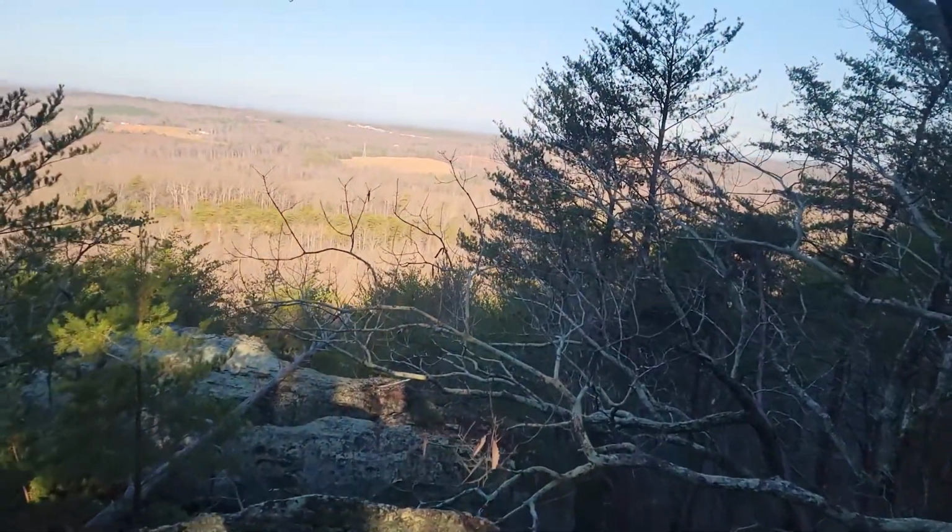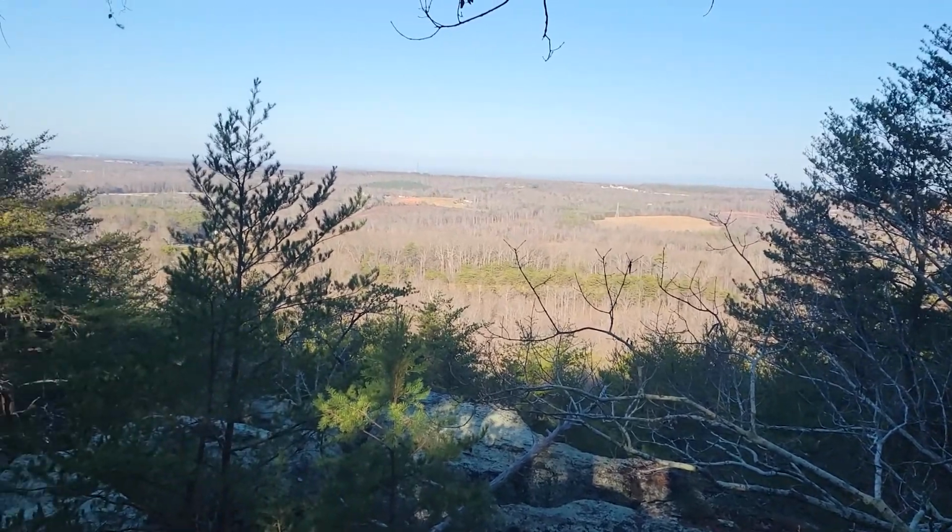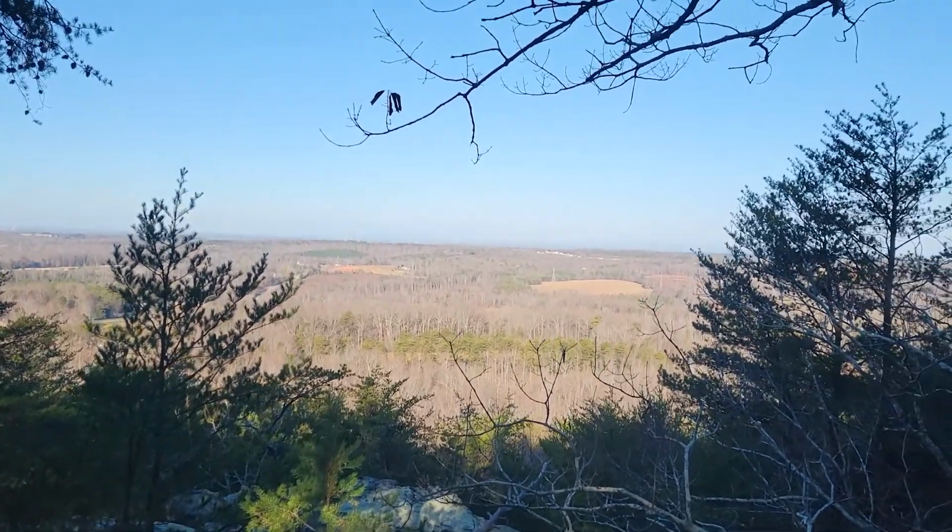Because navigation is telling me yet again that I am off route. There are a lot of boulders here. Just can't help myself.